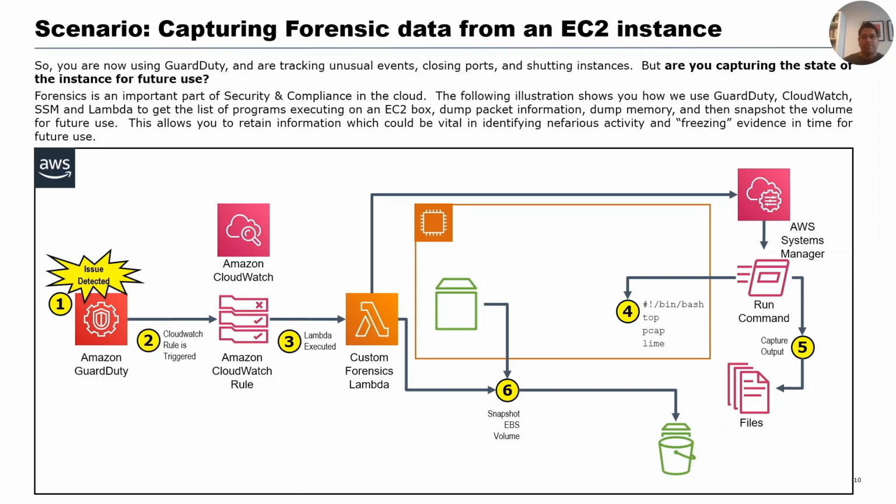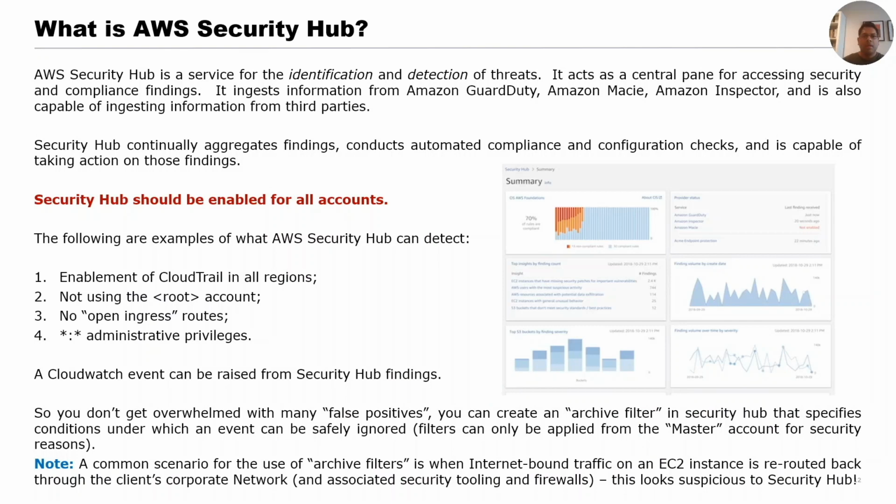This brings us to another service that I would like to talk to you about this evening, Security Hub. AWS Security Hub is a service for the identification and detection of threats. It acts as a central pane for accessing security and compliance findings. It ingests information from Amazon GuardDuty, Amazon Macie, Amazon Inspector, and is also capable of ingesting information from third parties. Security Hub continuously conducts automated compliance and configuration checks, aggregates findings, provides insights, and can take action on those findings through CloudWatch events.